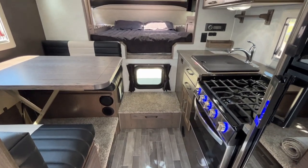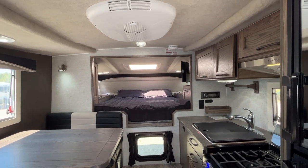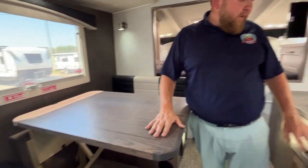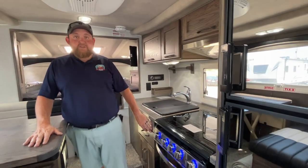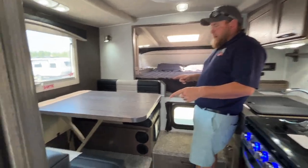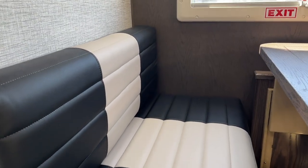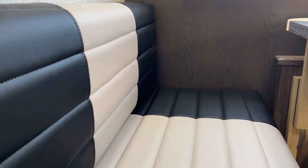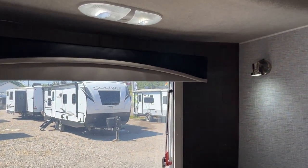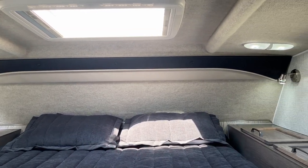So we got some really nice features in here, really nice colors as well. We ordered this one with the gray stoke interior color. So the wood table, as well as all the cabinetry, is in the gray stokes, which is an optional color. And then this one is the black and light gray leatherette interior. It is available in about 6 or 7 different leatherette interiors. But then the only thing that changes with your colors are your cushions and then the valances above the windows and above the bed. But I'll let you guys up to the bed area so you can check it out.